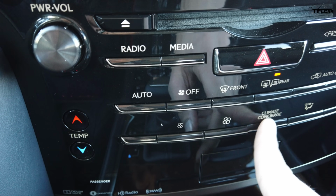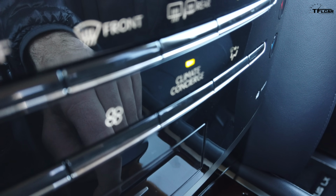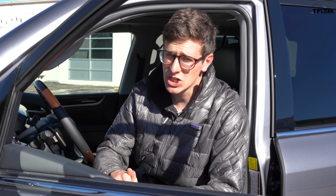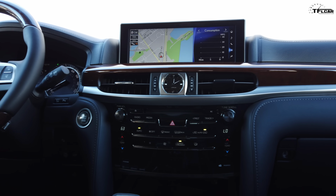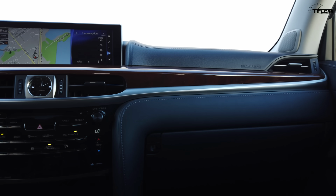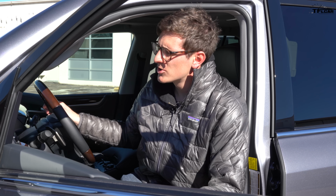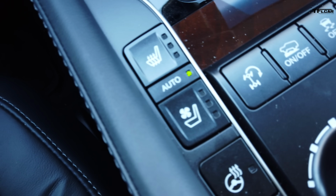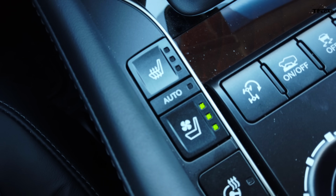You'll notice something called the Climate Concierge. You're not going to find that in your 20-year-old Land Cruiser. No, the Climate Concierge in this Lexus really controls a bunch of different stuff depending on the outside ambient temperature and what you have the climate control set to. Engaging the Climate Concierge and adjusting the automatic climate control will turn on the heated steering wheel if need be, turn on the heated seats, and even adjust the ventilated seats if it's hot outside.